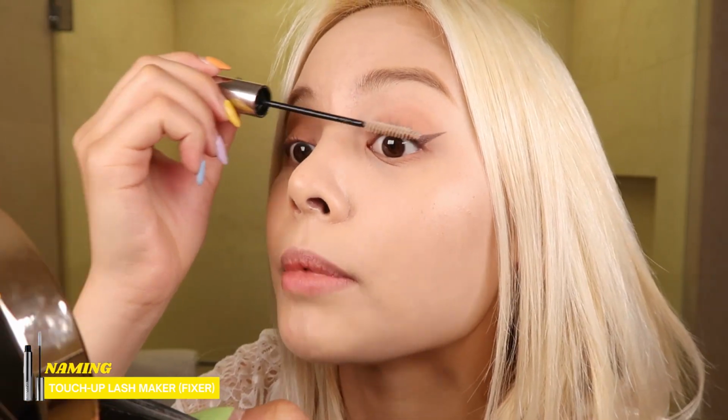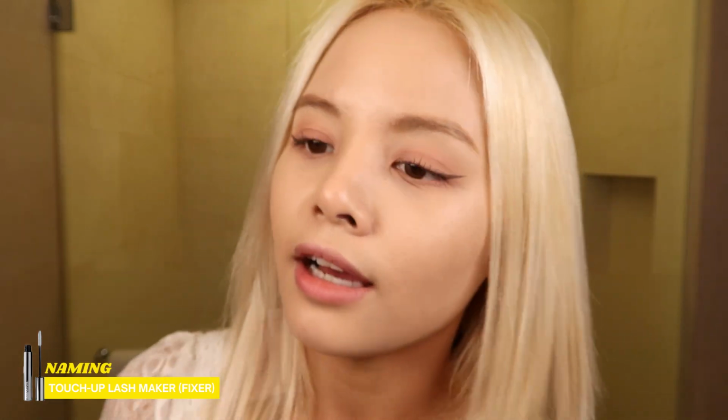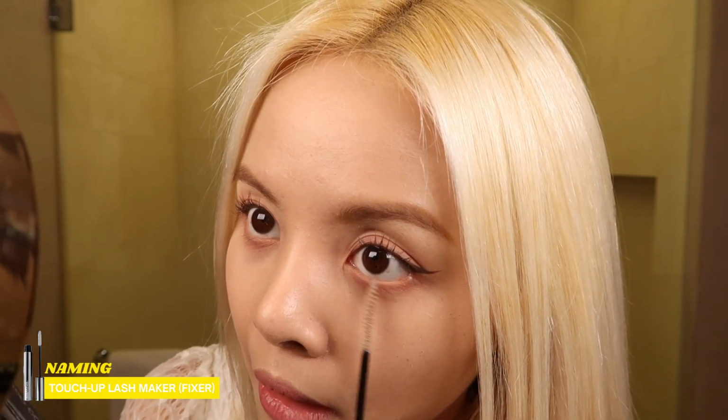I like this fixer a lot because if I don't want to apply mascara, I can just use this as a fixer that will lift your lashes up like this. On days that I don't want my makeup to look like I did my makeup, but I really did not, I'll just use this to have a lift like this. So this is without applying the mascara. If I want to go outside and just want my lashes to look like I did a perm on them, I'll just use this product. As you can see up close, I will also apply it on the bottom lashes.